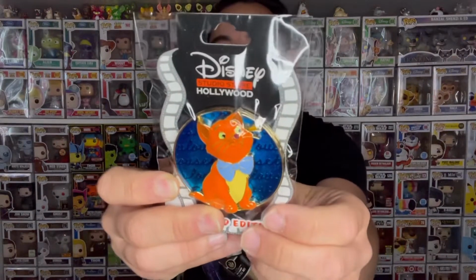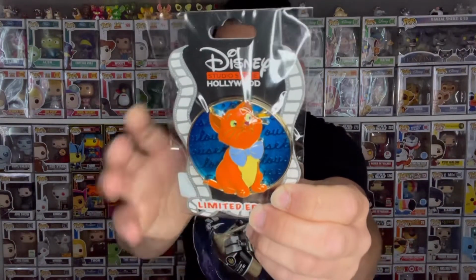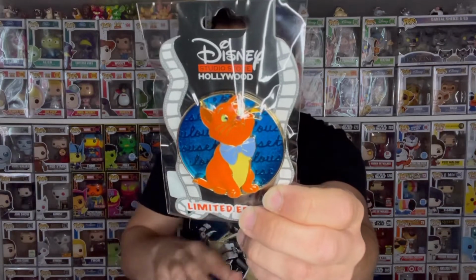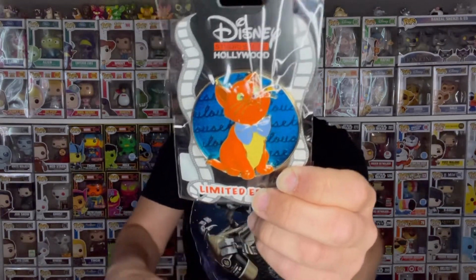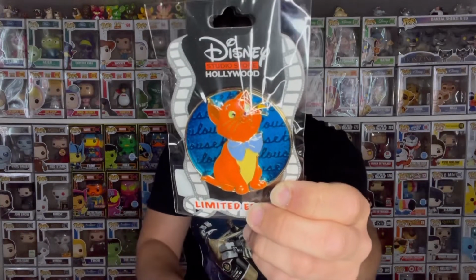This one, actually, I love the colors. It looks really nice. It stands out a lot. I think they did a really great job with this entire set. The colors pop out a lot, just like the entire series, honestly. But this new wave, I think they made a much better choice with the collection.